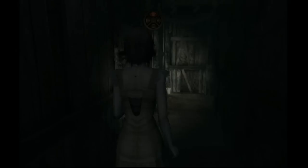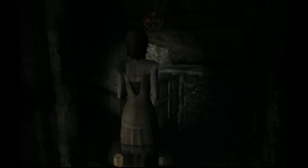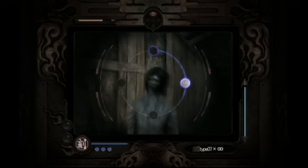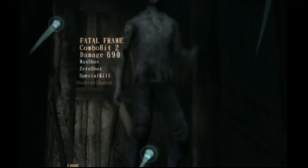Its wind-up with its harpoon attack is really easy to telegraph and hit with the fatal frame. The main difficulty here is just in the narrowness of the hallway and the inability to chain multiple fatal frames. Still, the ghost is pretty easy to defeat with its low health pool.